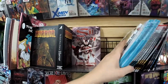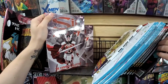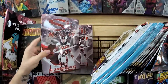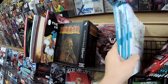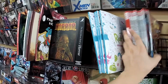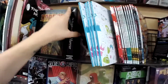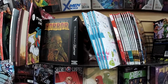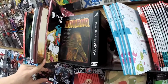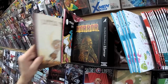Then we have the entire Journey into Mystery featuring Sif's collection. Really great stuff. Really like it. Kathryn Immonen and Valerio Schiti. I recommend this book highly. If you're checking out the new Thor movie that's coming out soon, you got to check out the Sif book as well. Then we have the Dark Horse Book of Horror hardcover collection. There's a whole bunch of it. Really great stuff there. As well as Hilda and the Black Hound, Little Periot. Look at that. Fun book.